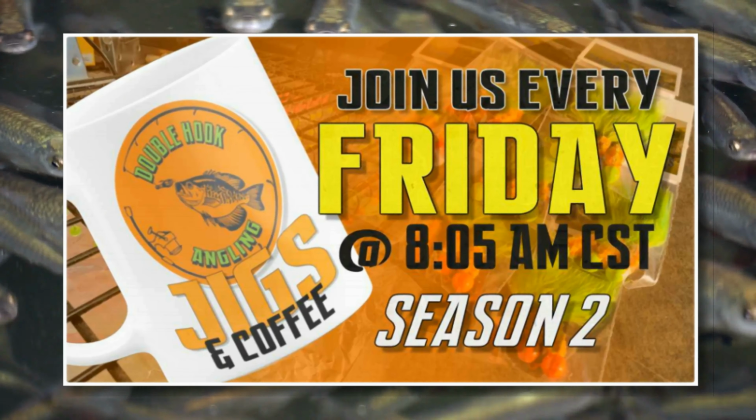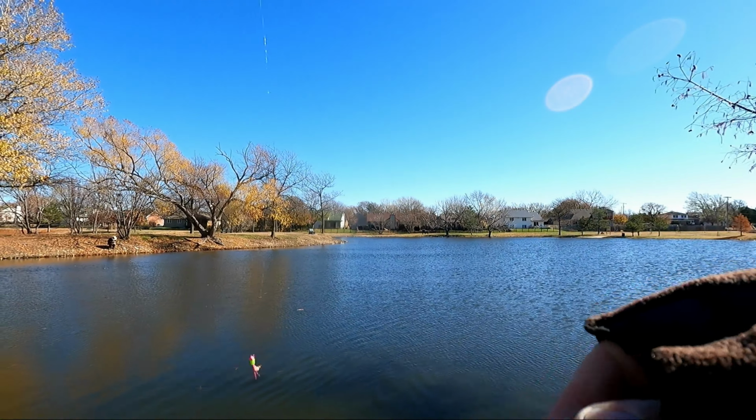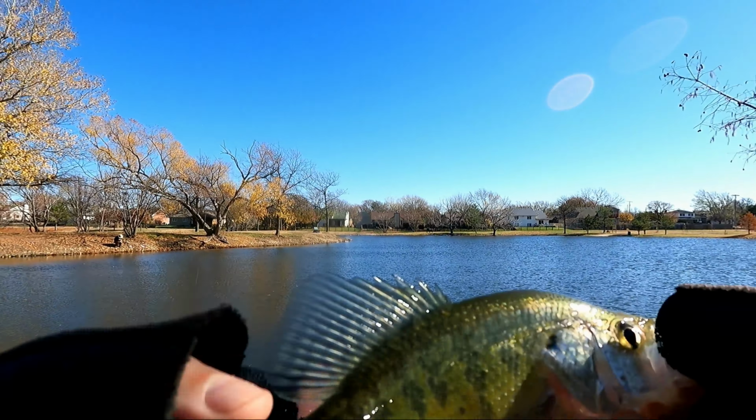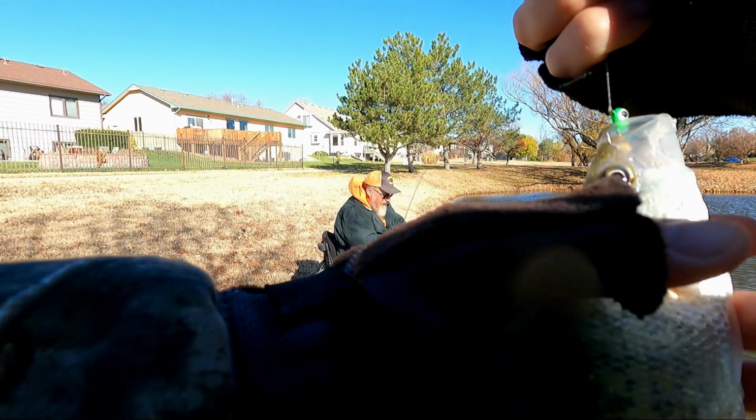Looks like a decent crappie here. Oh yeah, that's an eater. If we was eating today, keeping them, that would be an eater. One of my favorite fishes, the crappie. There's a crappie. What you got there, David? Oh, another nice bluegill. I'd rather have the crappie, but the bluegill are nice.